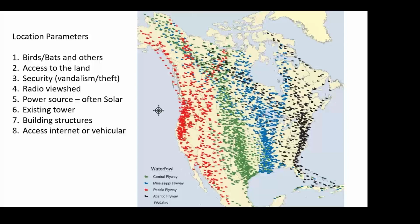We want security. So you don't want to put up a tower in a place where your radio receiver is going to get stolen right off the bat, or it's going to get shot at or vandalized in some way. So you want to make sure you have it in a safe place. Something that is not typically thought about by a lot of conservation biologists is a view shed. So in this case, we have a radio receiver receptive view shed. This is where we can receive data from, and we'll get into how we're using GIS to do that.